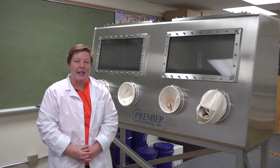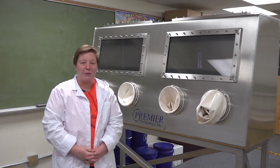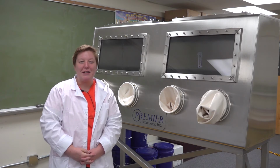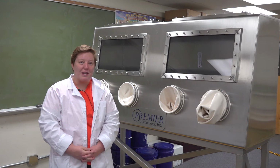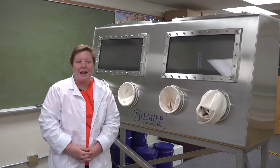This program trains nuclear operators for control room operations and facility operations at nuclear reactors and other types of nuclear material handling facilities. We have multiple lab facilities on campus where you can learn practical skills for working in a radiation environment and a simulator for learning how to control nuclear reactor operations.